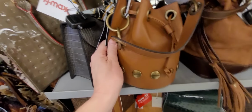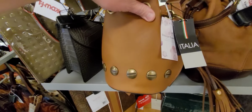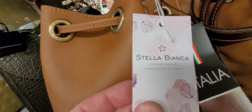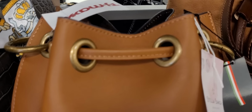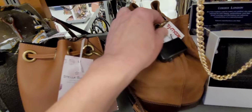What is this one? I like the rivets. I like them a lot. I really think that stands out. Stella Bianca, handmade in Italy. Let me take a second look at that. So handmade in Italy. What do you think about that one?